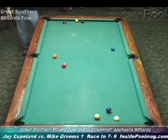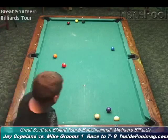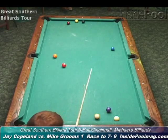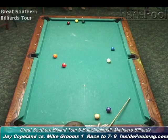Loose. Well, now what? Jay is having a rough start here. He's got to get out of the sand here real quick, and I'll be honest, I would be looking to see if there's a way to tie something up before I kicked at this ball. He's just getting down and kicking at it.